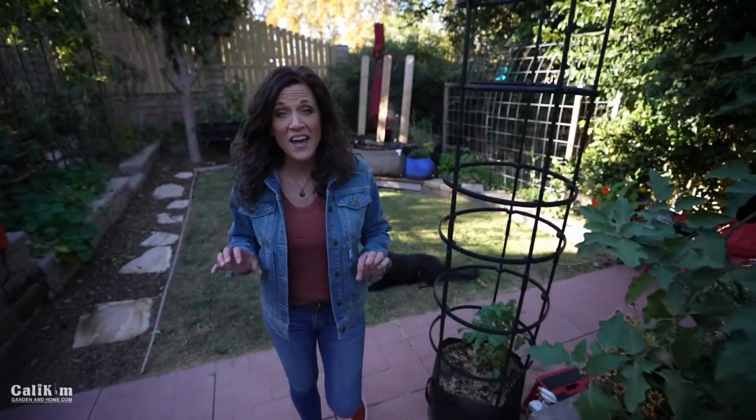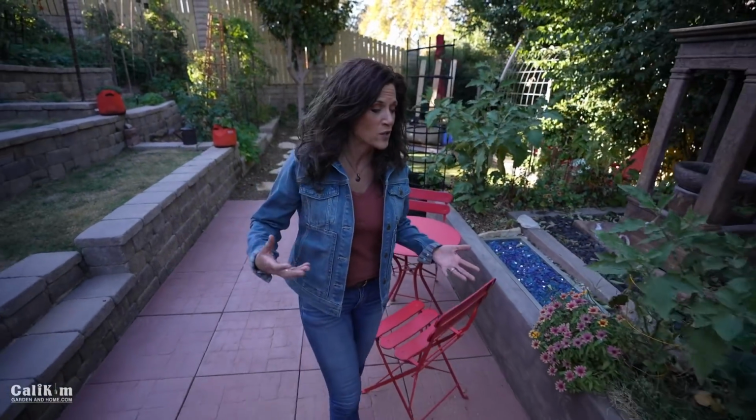So the peppers in here are kind of toast. They don't like the nights in the 40s and 50s. So we definitely have a lot of replanting that we need to do. And along with the wind, it just speeds the whole process up.